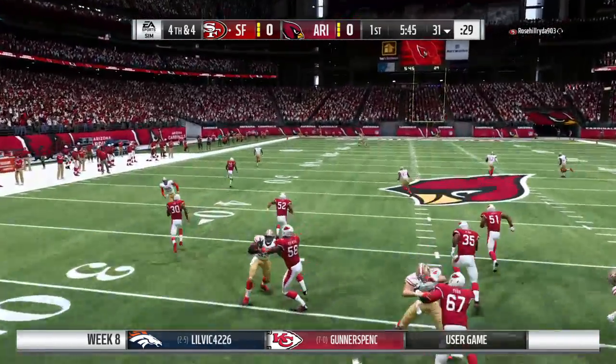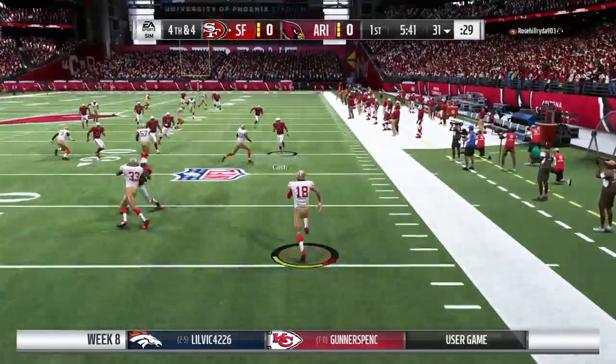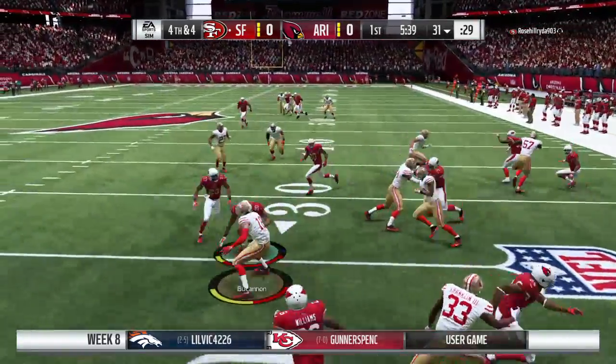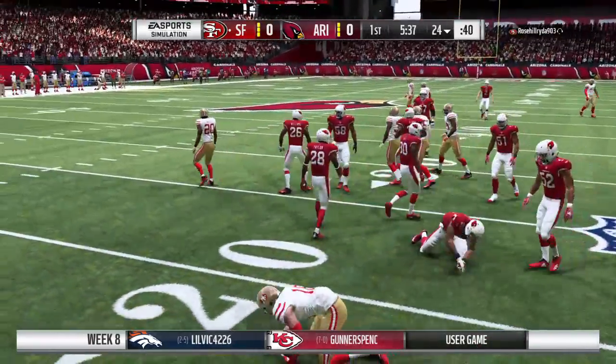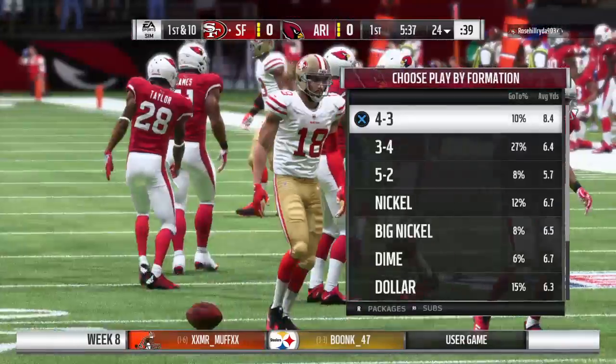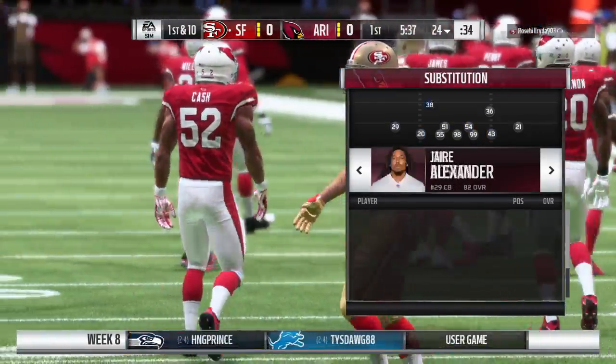He only punted twice in the win last week as he gets this one away. Taken in at the 11. A good return there. Call it 13 yards. And the Niners will go on offense. 1st and 10.